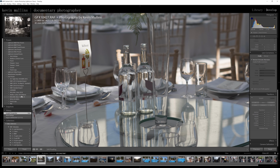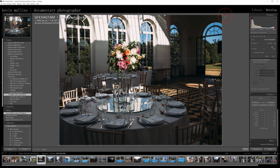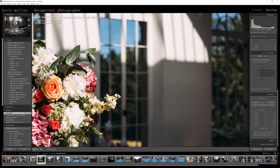There's a lot of good detail, a lot of good dynamic range now. I'm going to put my warm filter on it again. And in the background, look at the shadow and the highlight, and also the sky in the background outside. It's just retaining all of that amazing information. I find it quite incredible.